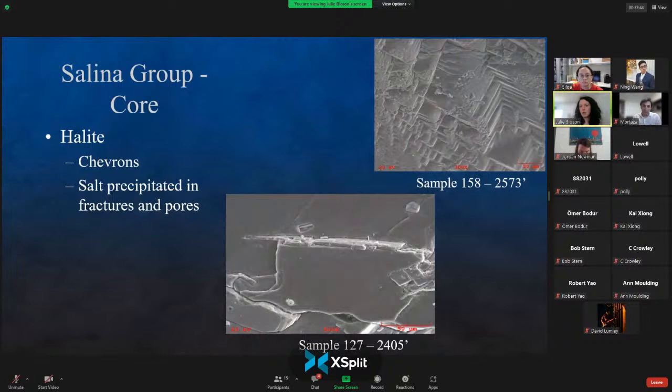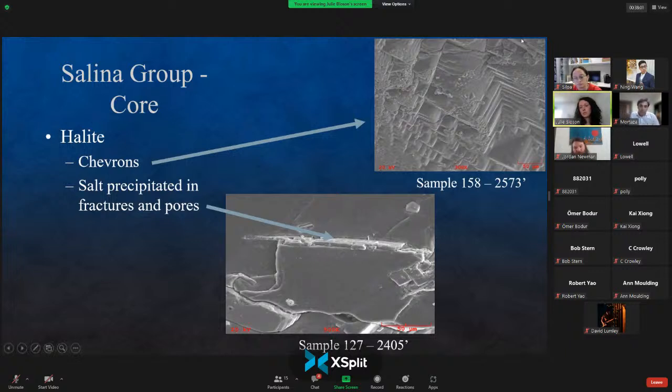Looking at it in an SEM, we have what could be interpreted as a chevron pattern. But then also when we're looking at it, what we're finding is not beautiful halite crystals growing. Rather, we do have some salt precipitated in fractures and pores. So potentially the chevrons could be primary in nature, but definitely this right here, where we have fractures and pores being reprecipitated, that is secondary in nature. That's indicating that there's been dissolution and reprecipitation of the salt body.